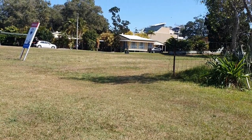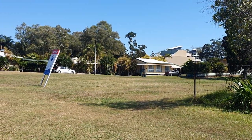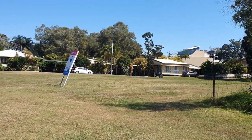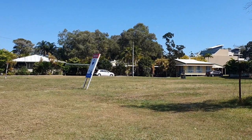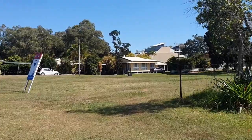I have rung the number of the real estate people that own this field just as a courtesy to let them know that I was detecting, if there's any problem of me doing so. I gave them my phone number and name to let me know. So trying to do the right thing.